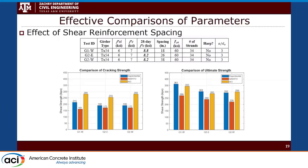So first, we have a comparison of the effect of shear reinforcement spacing. We have three specimens with three different spacings: 18 inches, that's the TxDOT standard practice, 26 inches, that's the minimum shear reinforcement from ACI, and 38 inches from AASHTO. This is not including the maximum spacing provision. We are only looking into the comparison of the performance of these minimum shear reinforcement equations.